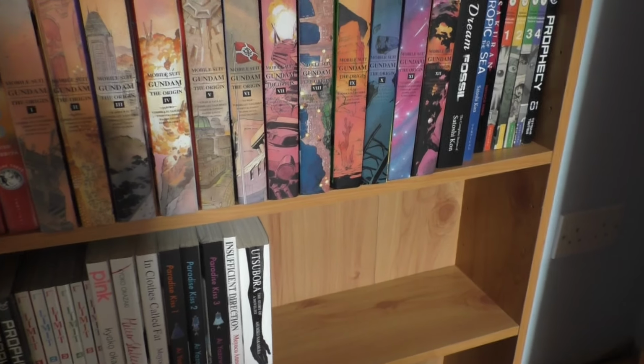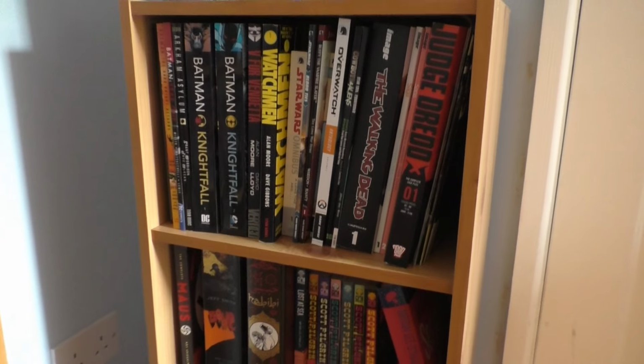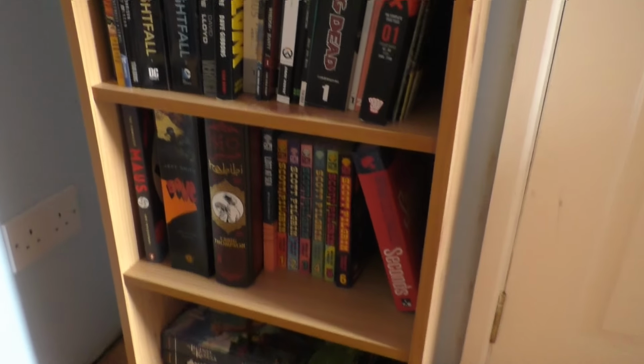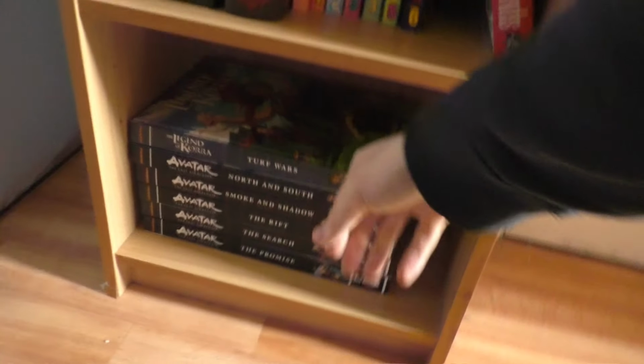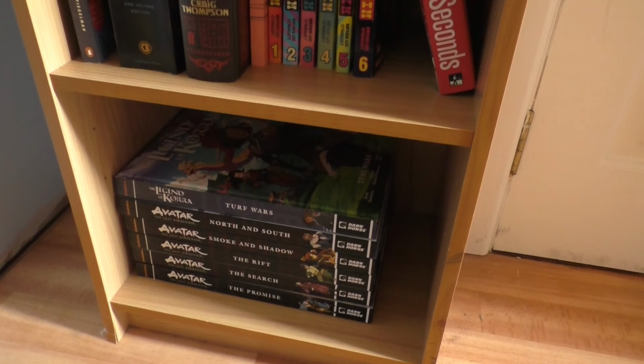And I know this is a manga video, but I may as well just quickly show off my graphic novel, like Western comics section of graphic novels. It's not like the most comprehensive thing. The biggest thing, of course, is actually the stuff from Avatar and Legend of Korra, of which I'm a big fan. Anyway, back to over here.